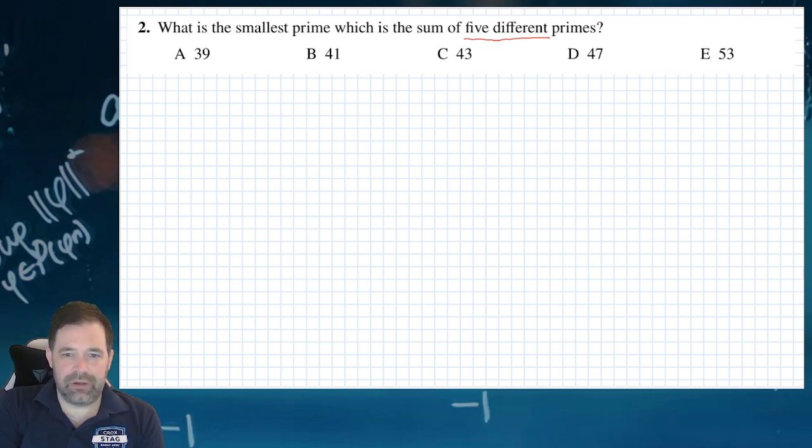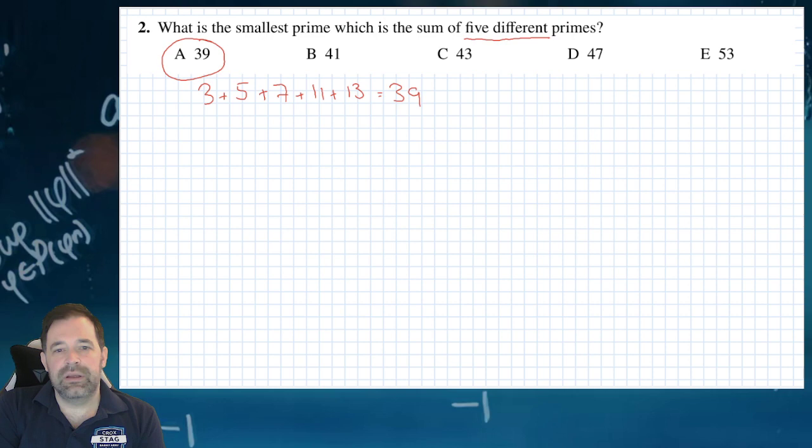So let's try adding up the 5 smallest odd primes. That's 3 plus 5 plus 7 plus 11 plus 13, and see what we get from that. If we add that, it's 20, 31, 36. We get 39. So I can do 39 with 5 primes, and it's the smallest number on my list. So I believe that's quite an easy one there.